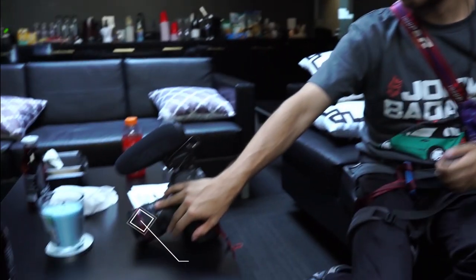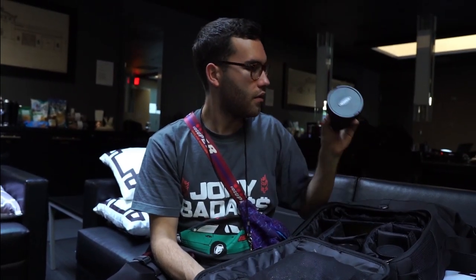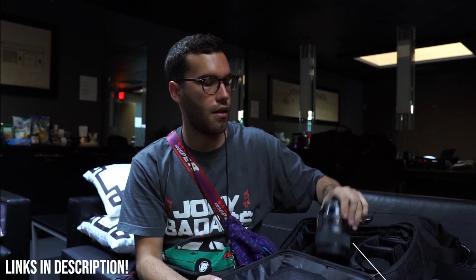The lenses I have are the 24-105. On here right now I have the 24-70, and I also have a 12mm Rokinon. I have the Canon 16-35, and I have the Sigma 35mm. This whole tour though, I've been using my 24-70 just because it literally does everything I need.